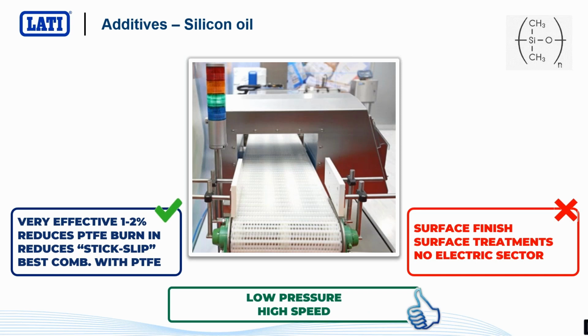Otherwise, you can use it for all low pressure, high speed. So remember, PTFE works very well for high pressure, low speed, and this one here works very well for low pressure, high speed. If you mate the two, with 1-2% silicone oil and a 50% PTFE, you have an outstanding performer for both static and dynamic friction.